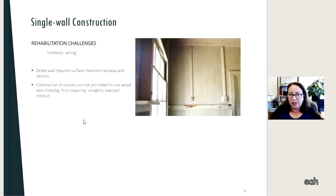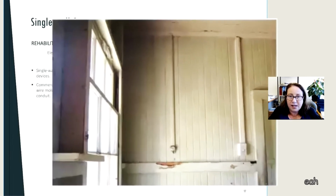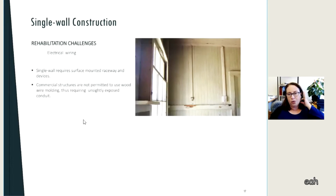Another challenge, other than insulation and energy codes, is just running wiring around in these buildings. You know, we have to use surface mounted raceway. That's okay still under the code for residential, from what I understand, but you can't use wood wire molding in commercial construction. So you've got Romex or conduit exposed in these buildings, unless you can poke through the floor or come in through a closet or someplace where it's concealed. So it's hard to do that sensitively.